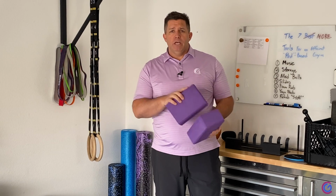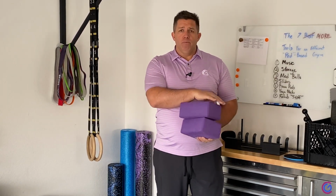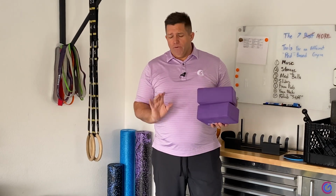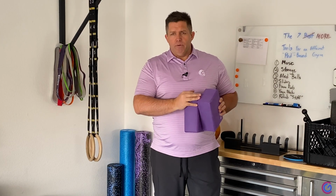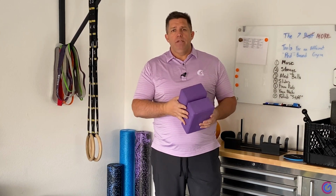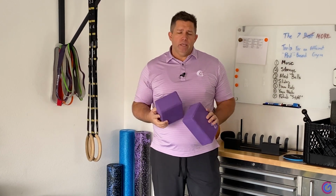You can use them to help people with more comfortable wrist positions when they're doing push-ups, right? So some women, I worked with a lot of female golfers, and they have really beat up wrists. So these allow for some different positions to get more comfort in your push-ups. But a set of 2 foam yoga blocks, I like foam better than cork or anything else.